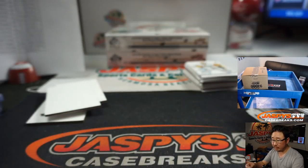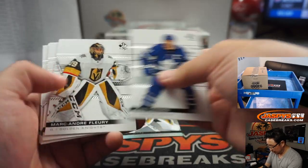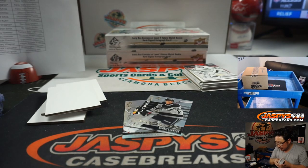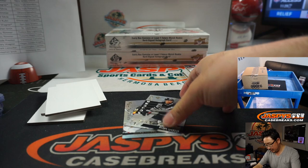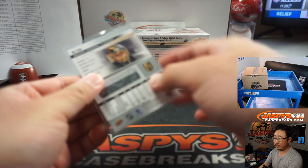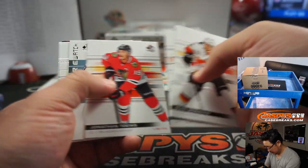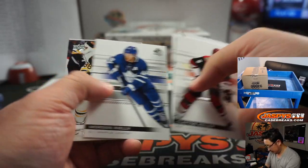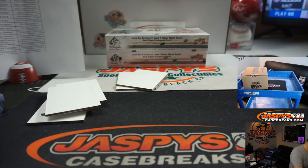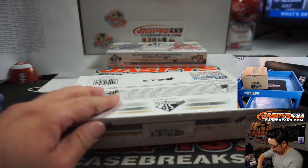Young Guns, Adam Johnson, Penguins. There's Marc-Andre Fleury. You can stand on your head, Marc-Andre Fleury. And then Blake Lizotte for the Kings. Blake Lizotte, Future Watch for Clint. And Vegas, that will be Rory with the Golden Knights. Numbered card there. All right, next box.